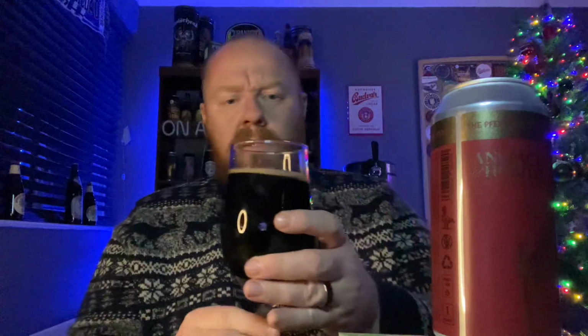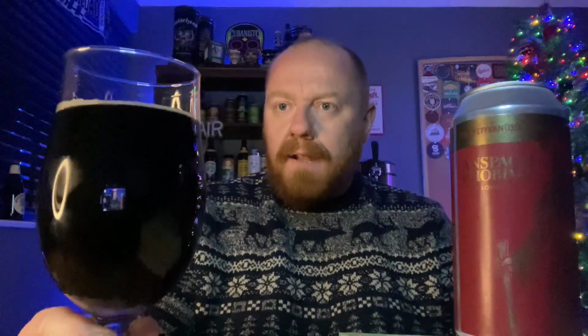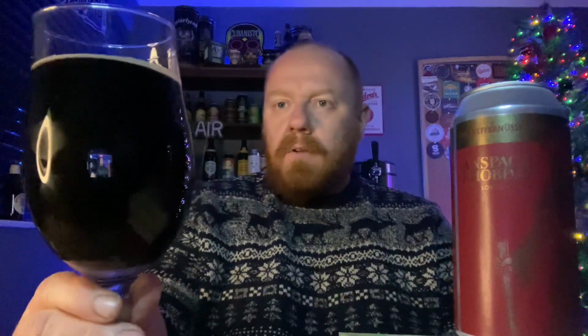Holding it up to the light, there is a touch of red bleeding through it. It's not completely jet black. It's so dark you can't really make out the detail on the can anyway. The head has dissipated really quickly. That's not hanging around. But it is a very, very dark looking stout, as you'd expect. Head is gone. Let's get me snout in and see what the aromas are telling us.